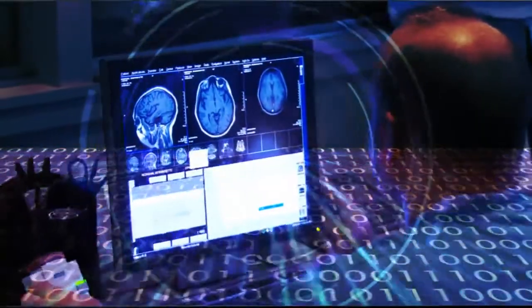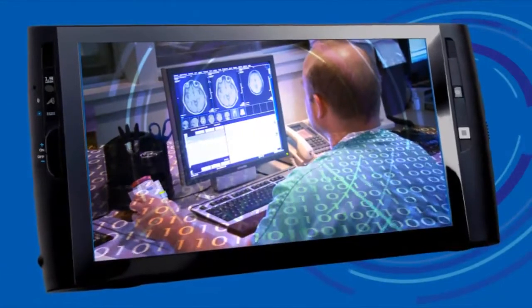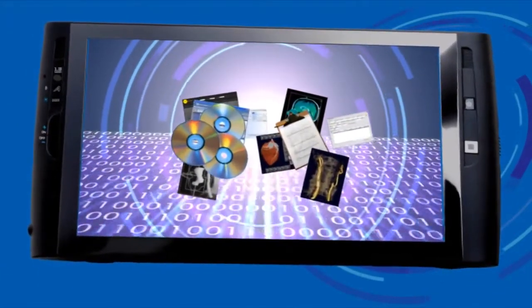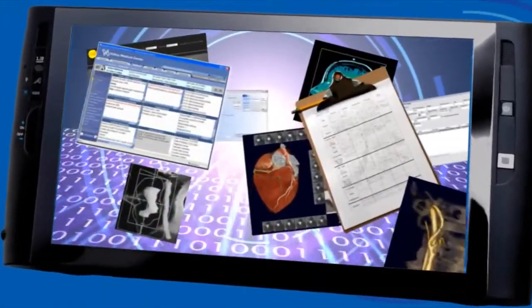A new era of healthcare is dawning. New technologies enable care providers to gather ever greater volumes of information to enhance patient care. But if that information cannot be managed and shared effectively, patients can feel overwhelmed or left out.